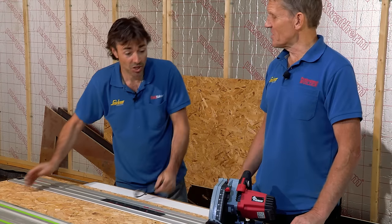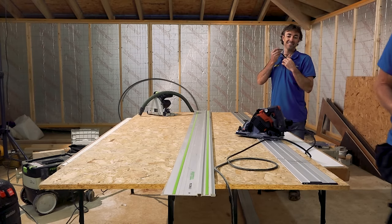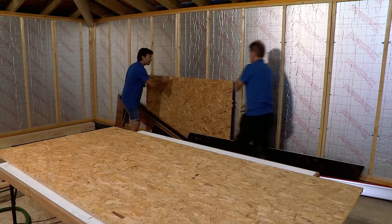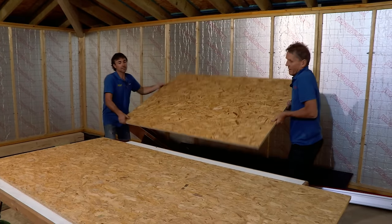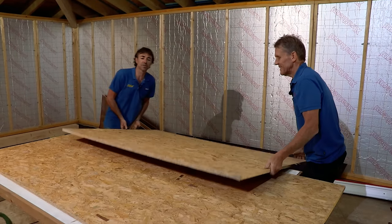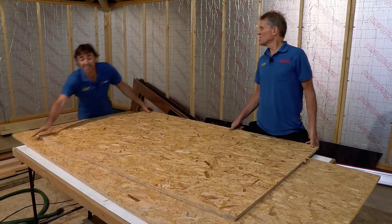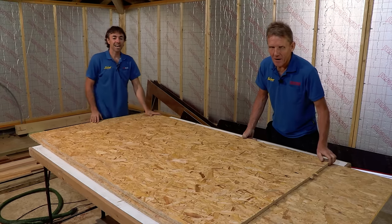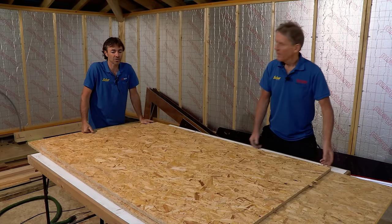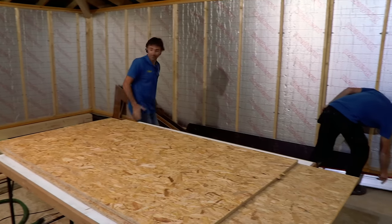Absolutely. I like it. Well, let's have a go at this thing. Let's get dust extraction on. Bit of OSB. Yeah, I think it's a good material to try. Yes, the most used material now, I would say. It's cheap. We don't want to be chopping up expensive stuff. And also, this stuff will go through your blades as well, so it's quite a good material to try.